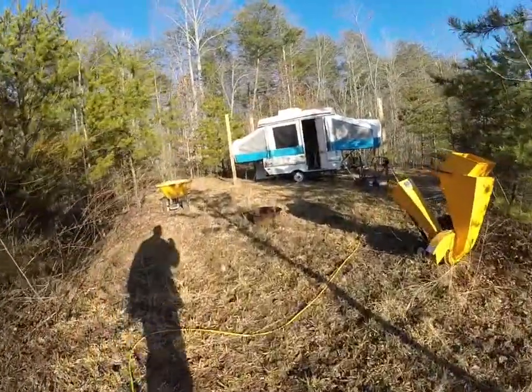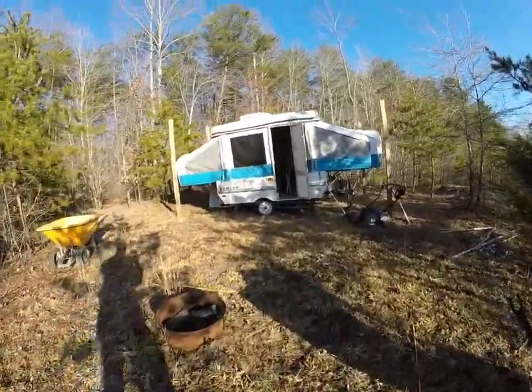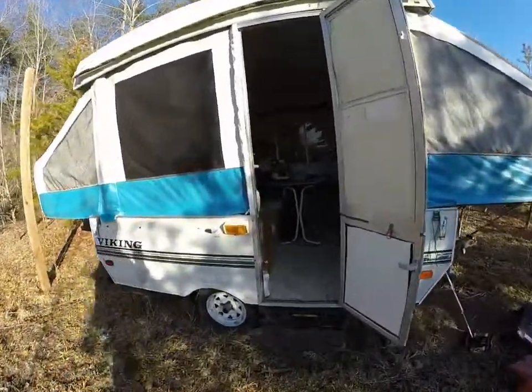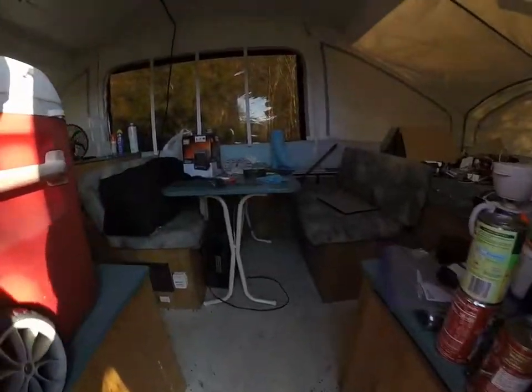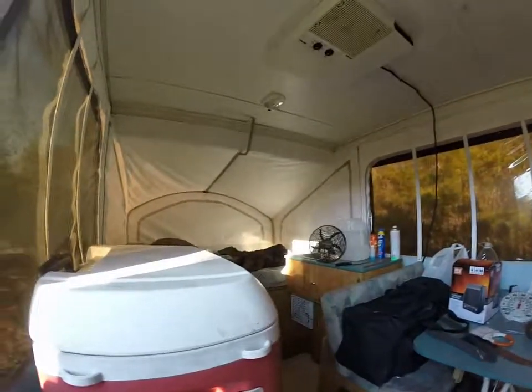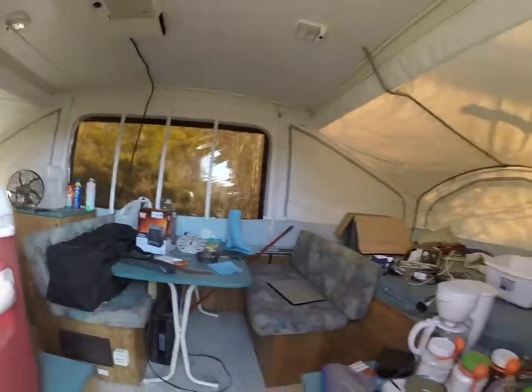This is the camper, home away from home. It's been closed up for quite a while. We haven't been up here all last year hardly. Ladybugs look like they moved in and didn't quite make it and died. Got a little cleaning up to do tonight before I go to bed, after it gets dark.